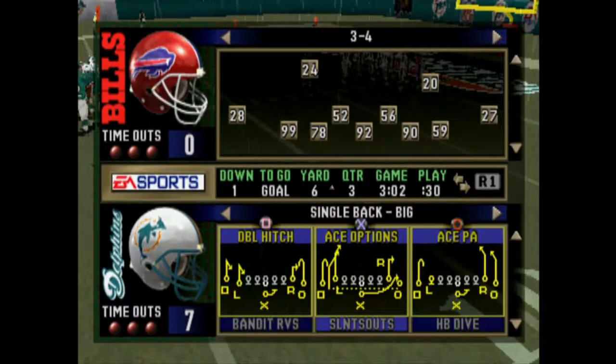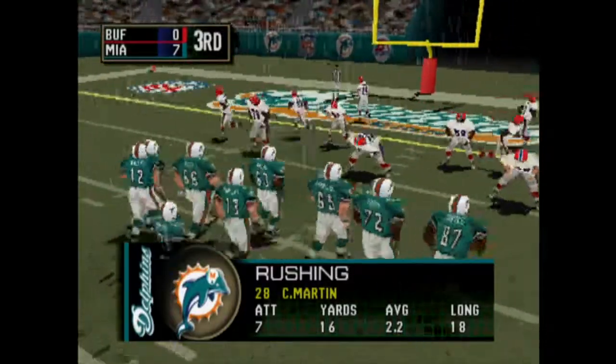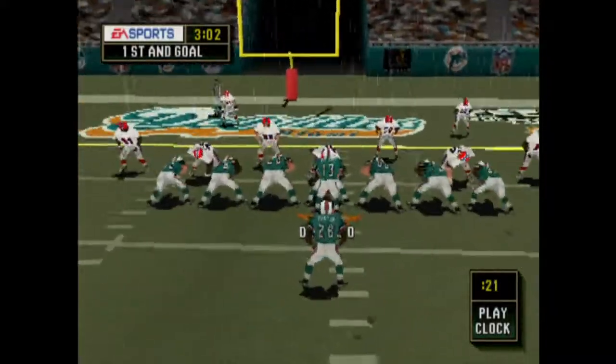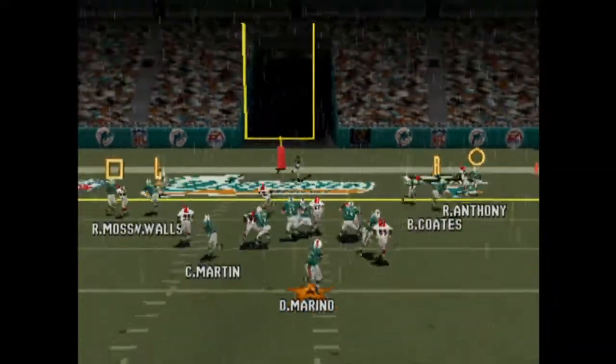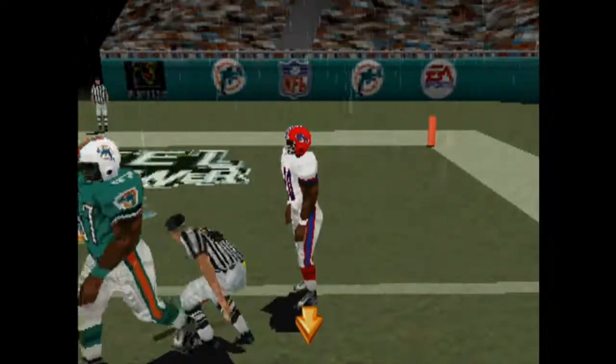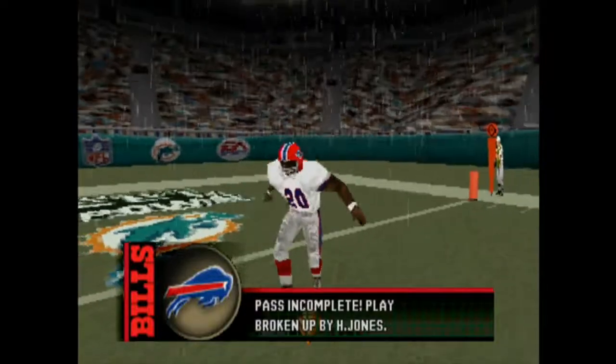First and goal. This is when it really helps to have all those big meaty guys down there. The defense really hasn't given them any kind of room to run. Throws right. It's knocked away.